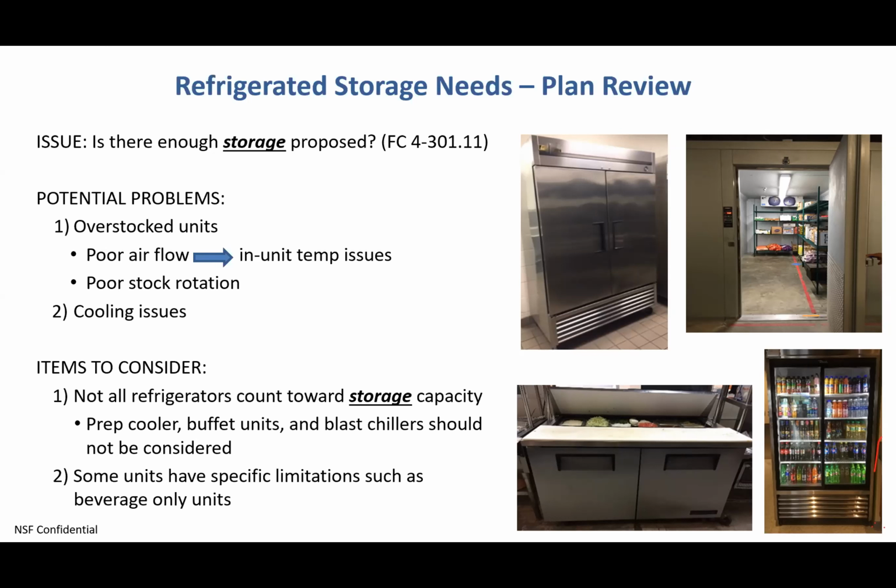Now, to bullet point or item number 2 there, when we talk about the beverage only units, like the bottom right-hand picture here, my personal opinion is I wouldn't include those as part of the refrigerated storage either, because usually what they're designed to be used for is just beverages.